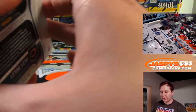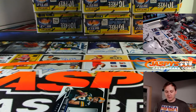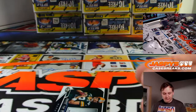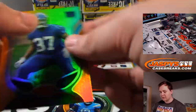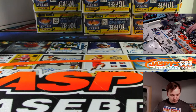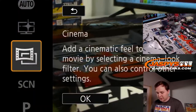We got for the Bears, Riley Ridley. Just a little bit of two color in there. For the Bears to $2.99, Chicago, that's Gary. I'll tell you what, I haven't seen any really not bad patches. They've all been pretty good patches, maybe this one, but still two color. In all of the certified. There's Julian Love to $1.99.